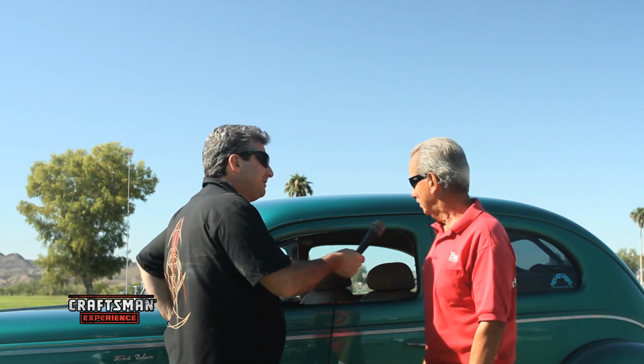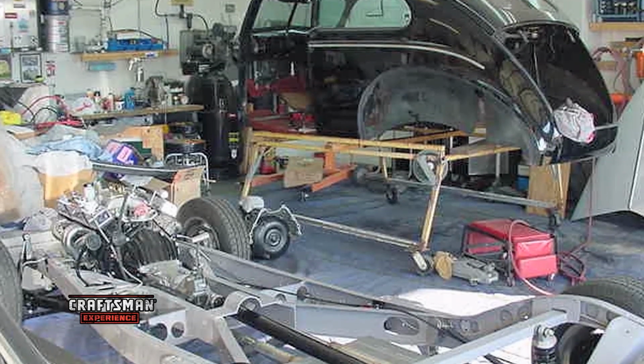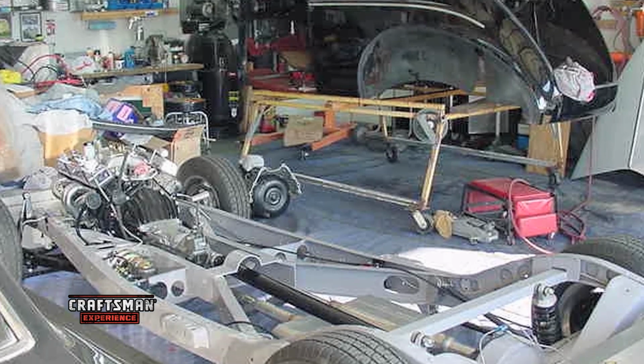Well, you know what they say, when the hands are at work, the mind is at ease, and maybe it took some of the stress off you. Tell us about your car a little bit here. Well, I bought this car in 2004. It was from club members down in California from a club called the 40s Limited, a big club down there. Still a member. And it was black, it had a standard front end, it was on the road a lot.